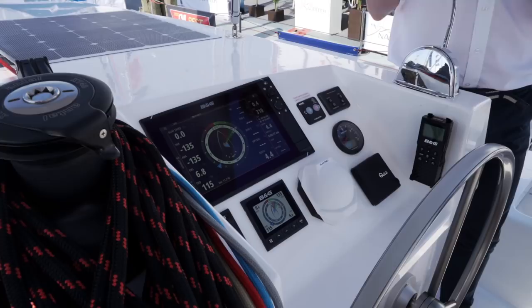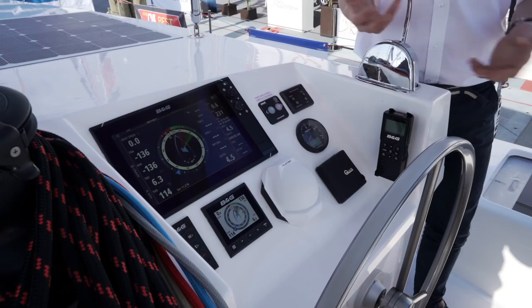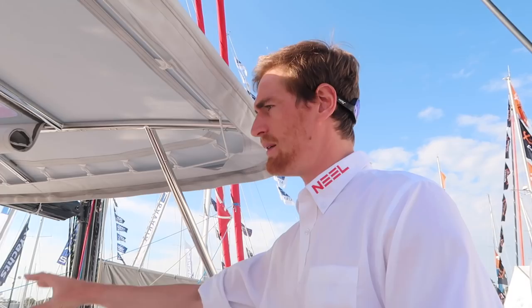So here on this helm station, we have everything to maneuver the boat. So we can use the boat with a very small crew. With just one or two people, it's very easy to maneuver the sails, because every halyard, reef line, everything are here. Two or three people can sit here on this area.